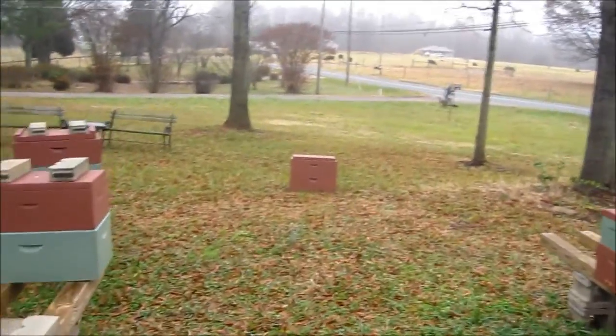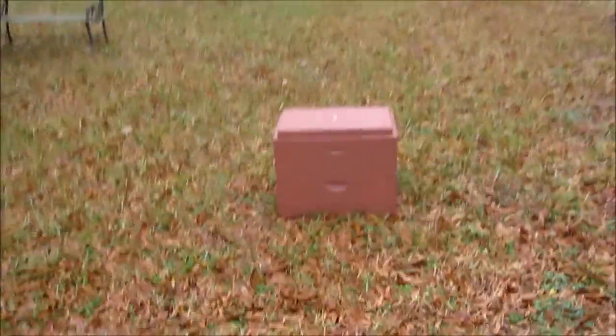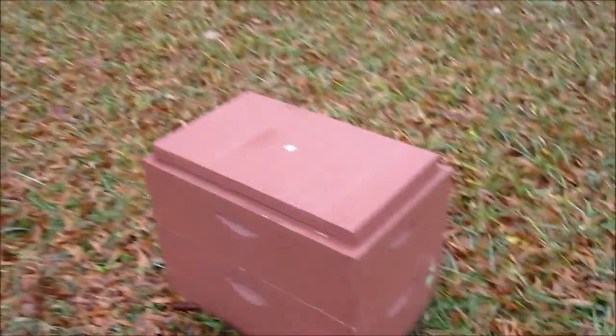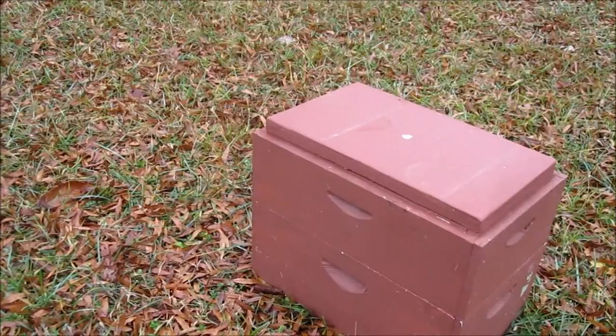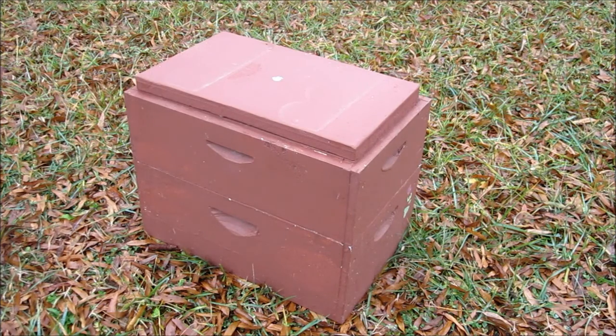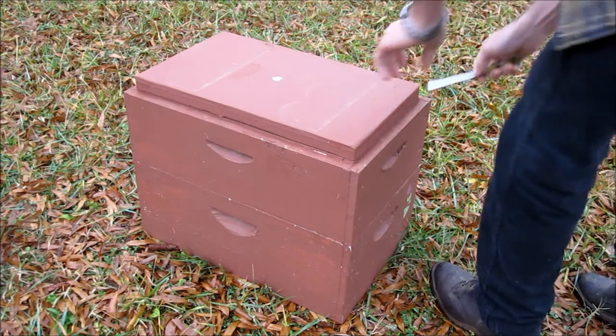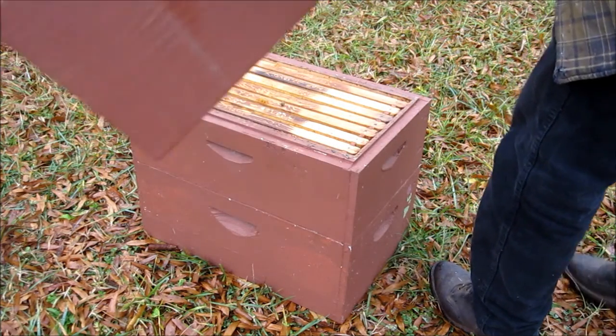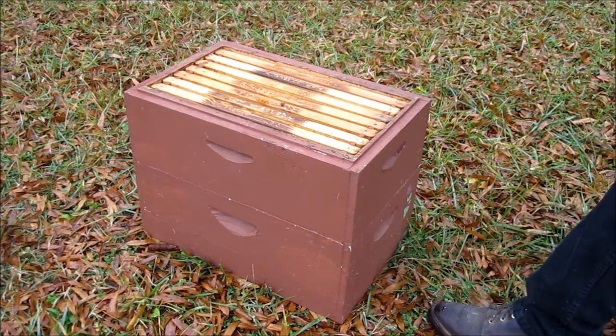Another thing I like about my little 7-frame double mediums, one man can move one. There I go on that again. Let's see. See what we got going on in here. Full of bees in there, aren't we?